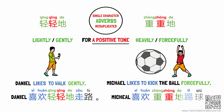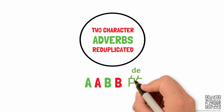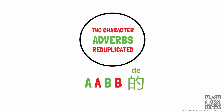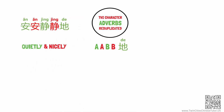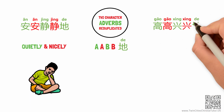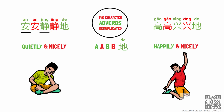Now, in the case of 2-character adverbs, similar to the AABB duck construction we saw with 2-character adjectives, we could do the same thing and say AABB duck. For example, 安安静静的 means quietly and nicely. 高高兴兴的 means happily and nicely. Instead of just saying 安静的 and 高兴的, the reduplicated version makes it sound more cheerful to Chinese ears.